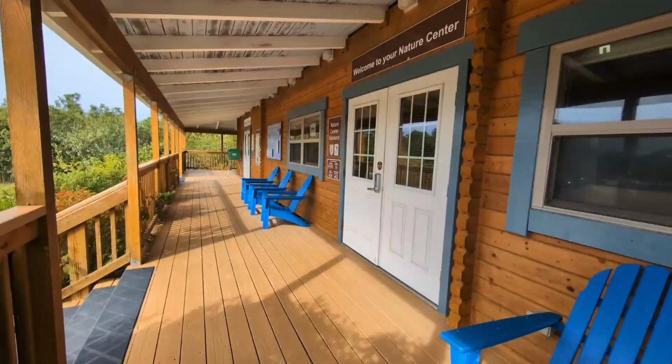All right. So part of our adventure we wanted to do while we were here in Florida Keys was see a key deer. We saw one driving down to Key West yesterday, but we wanted to go to the nature center here in Big Pine Key, and we got a little map and we're told where to go find some key deer.